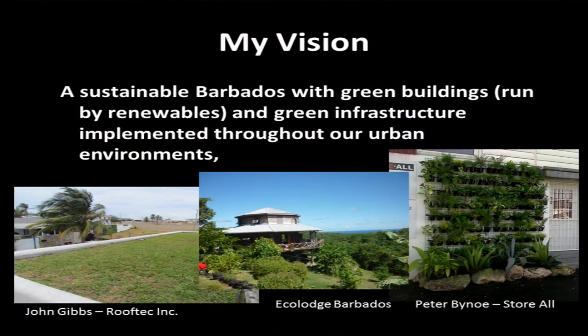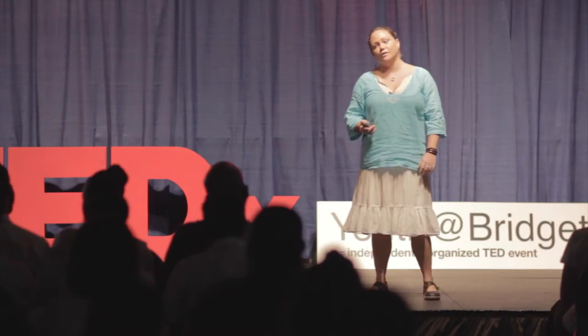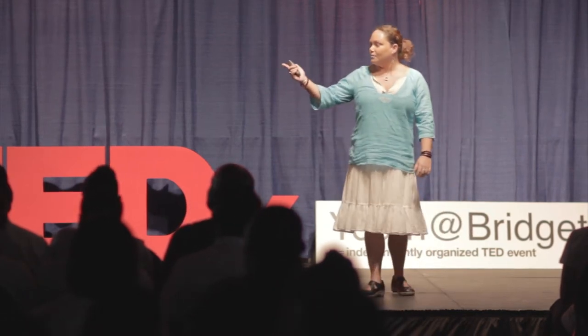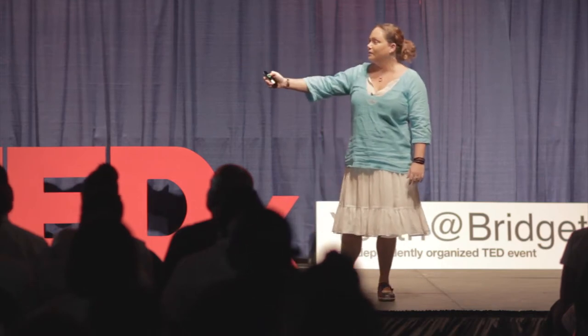My vision, so this is what I'm going to project to you, is for a sustainable Barbados with green buildings. Fraser was just talking about green buildings. Run by renewable energy, integrated with green infrastructure implemented throughout our urban environments. The pictures I'm going to show you today are mostly Bajan examples, but I'm also going to show you some international examples. We already have green roofs in Barbados, green buildings, and green walls.